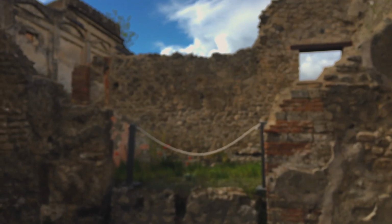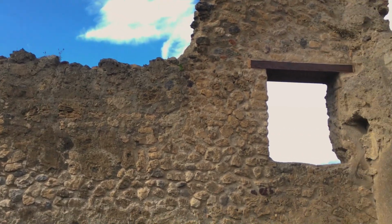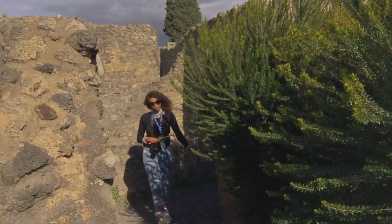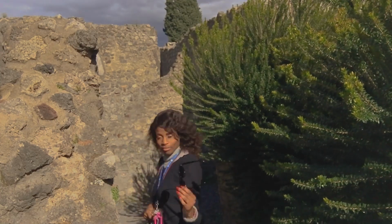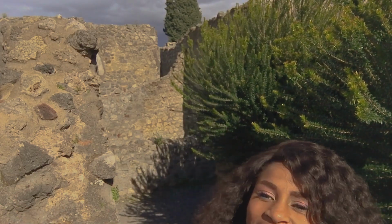So yes, the black person in me was like, of course, people would have a rock concert here, basically in like a graveyard, because that's kind of what it is if we're being honest. I'm pretty sure the sound made for a really, really interesting concert experience. However, I just couldn't imagine being here for a concert given all of the history.